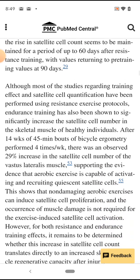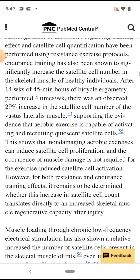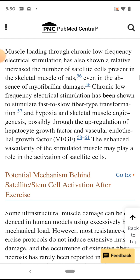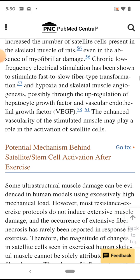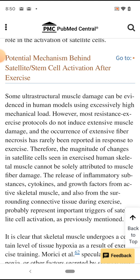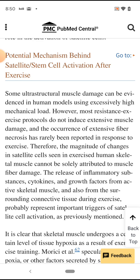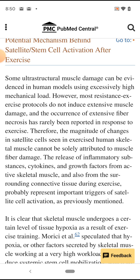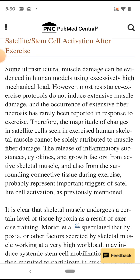Okay, daughter cells replenish the satellite cell pool, whatever. Regarding training, satellite cell qualification, okay, whatever. You're just talking about bicycling, running, lifting, whatever. Even in the absence of myofibrillar damage, chronic low frequency... They talk about a whole bunch of stuff here. So, the potential behind stem cell activation after exercise. Some ultrastructural muscle damage can be evidenced in human models using exclusively high mechanical load. Yeah, high mechanical load, meaning an overworking of that muscle. They're not saying we mechanically loaded a heavy weight on there and that's it, and now it got damaged. No. High mechanical load means that you're doing multiple repetitions to get it to micro-injure the fiber. Massive amounts of sets. Massive. Okay.